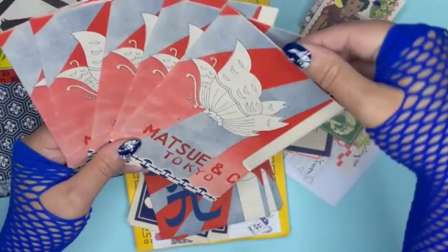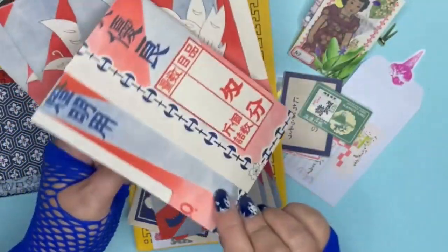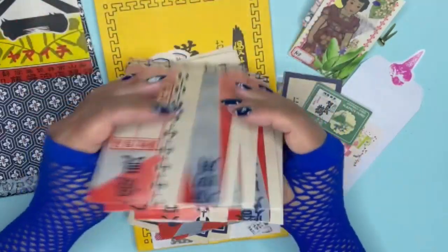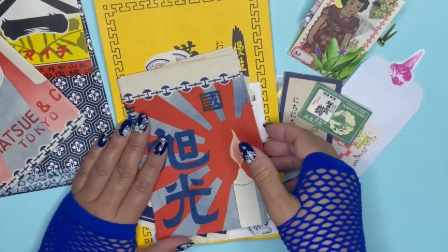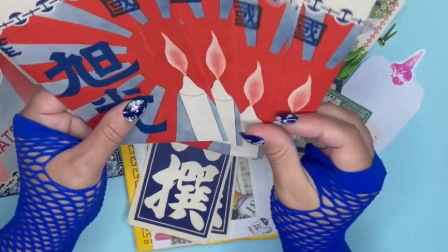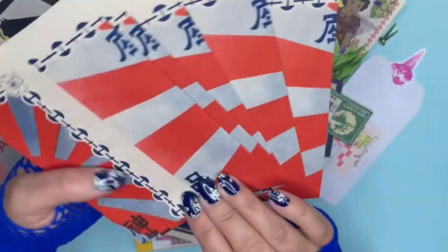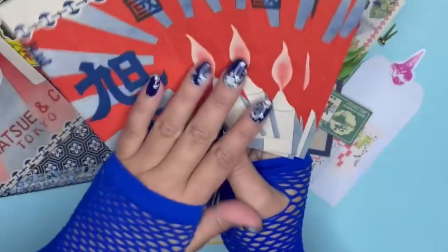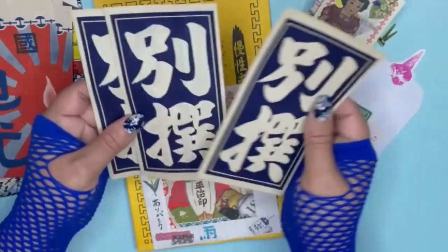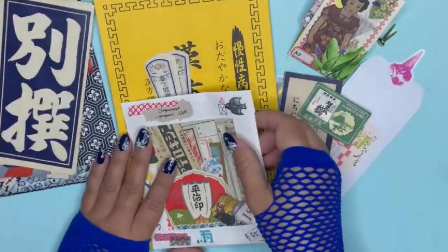Look at all these beautiful little envelope pockets. Matsui and Company. I hope I said that right. Tokyo. Very cool. I love those. And here's some candle ones. These are really pretty too. I have no idea what they say. And you can always ask her, and she usually tells you what they are if she knows. But these are beautiful. Look how pretty. And I just love these. These are really pretty by themselves on a page or on a card.